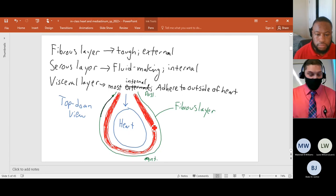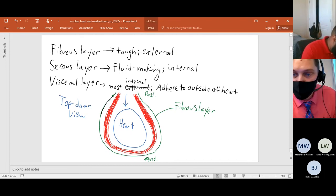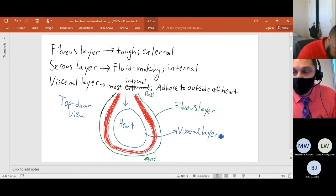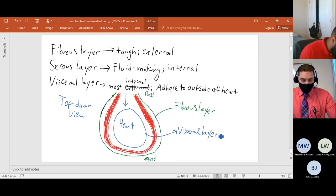Yeah, circle around the heart is going to be the visceral layer. Yep. Thank you for pointing that out. Let me draw that in. Okay. Any questions on that? Everybody good with this? Okay.